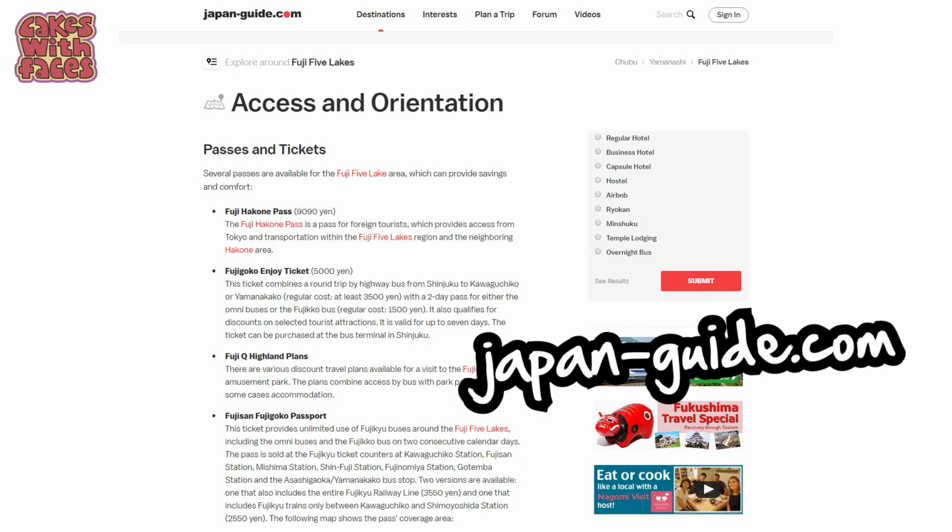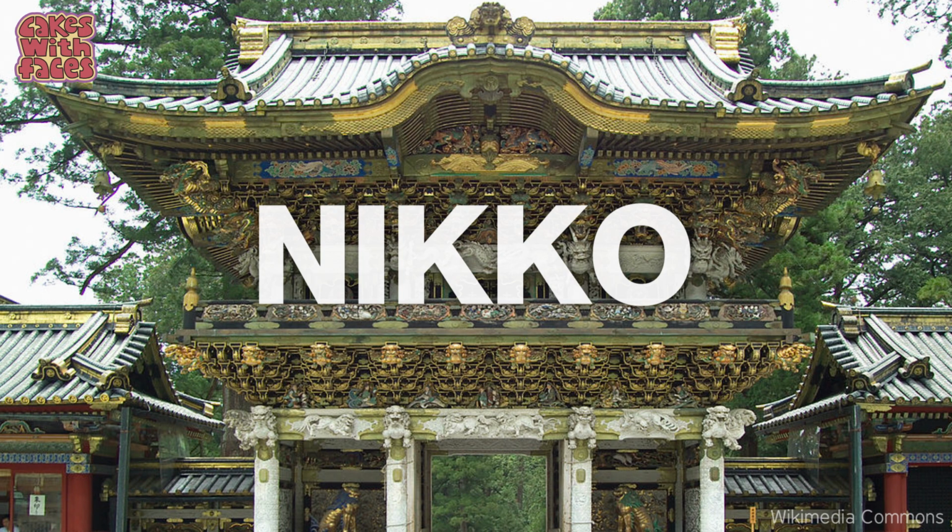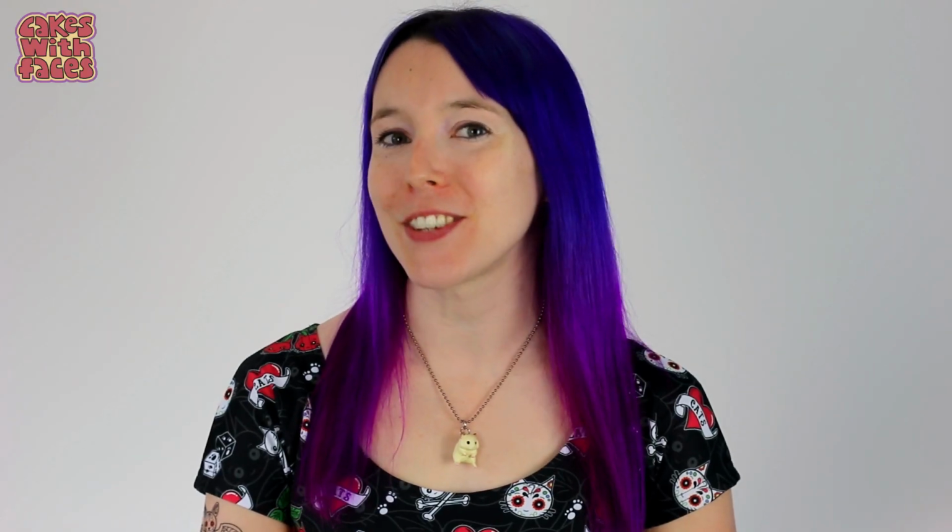All the details are on japanguide.com, which is a really useful site, not just for Mount Fuji, but for all of these day trips. If you scroll to the bottom of the page, it tells you about tickets and how much they cost and which train lines you need to take to get to places. It's really good.